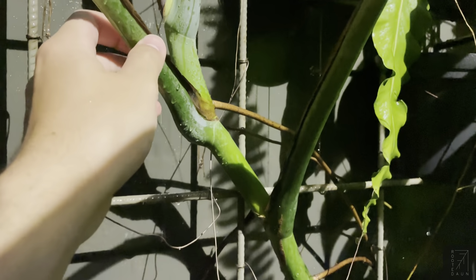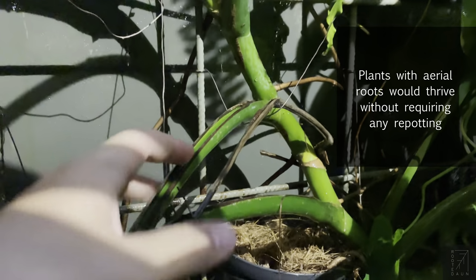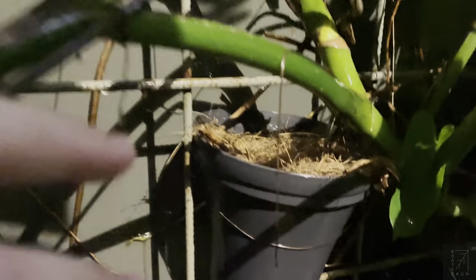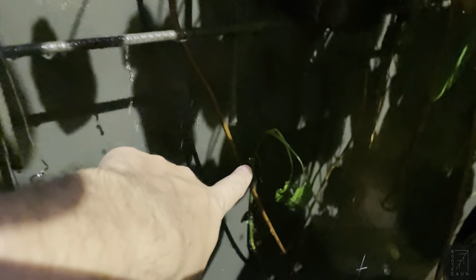Plants like monsteras and philodendrons do really well because they have these aerial roots which they can self-sustain. So this monstera is growing pretty well, and it's just growing in a small pot. However, the roots have found their way into the channels running around this airwell.